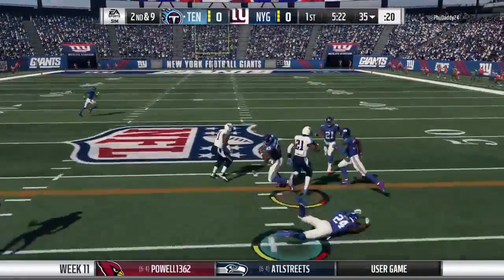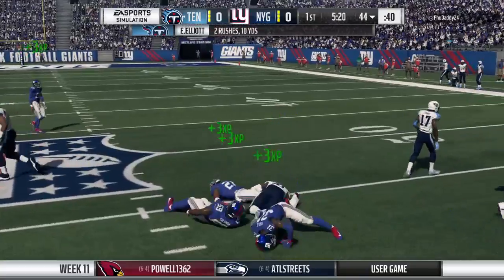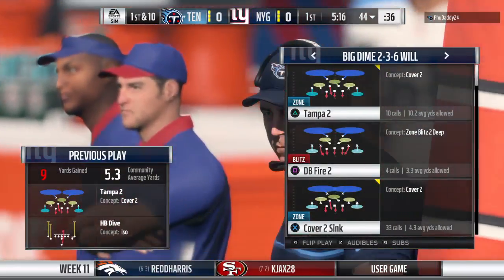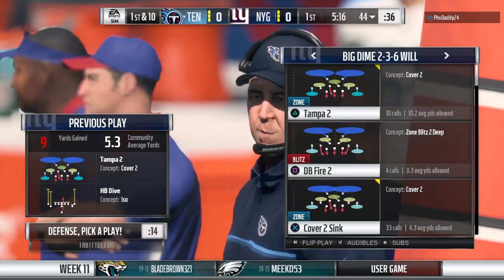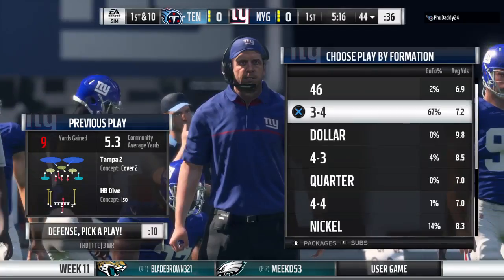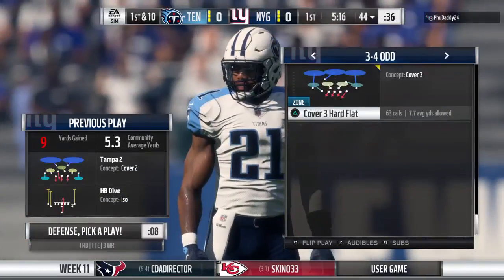Again, it's Elliott. And he'll get up near the 45. They'll spot it at the 44. 9 yards on the pickup there, and it keeps the drive alive. That O-line, they cleared a big hole there on that run. The athleticism of offensive lines continues to evolve, and we're seeing it here.